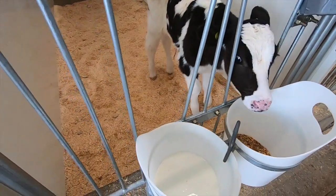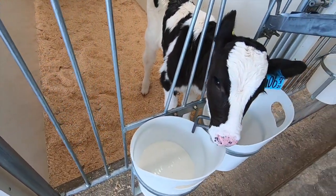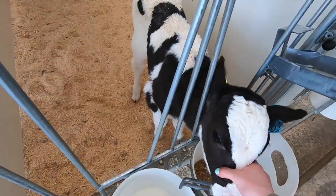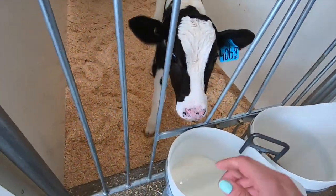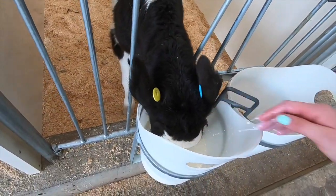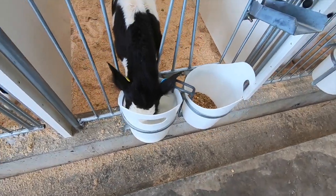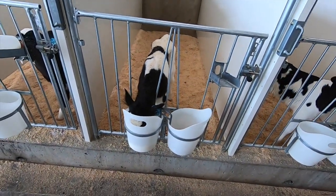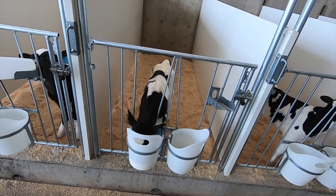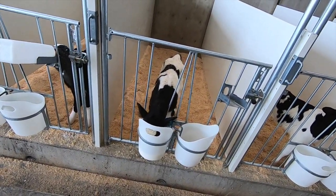This guy knows how to drink from the pail, but you have to lead him into the pail. And don't worry guys, I've disinfected my fingers, but you have to lead him into the pail like that, and then he'll start drinking. Eventually he'll figure out that he has to stick his head in there by himself, but for now, you gotta show him what he's gotta do.